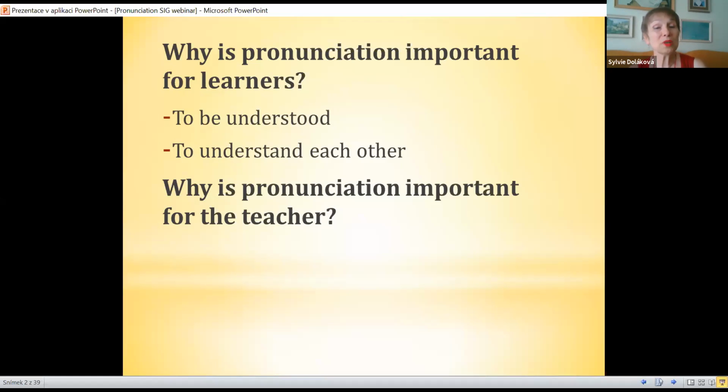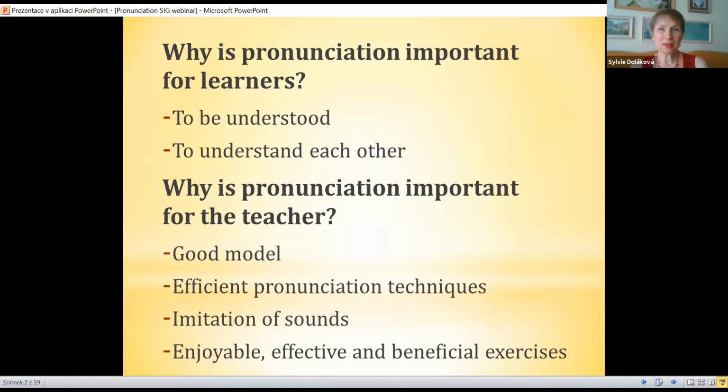And now, why is pronunciation important for the teacher? Because you must be a good model. You must model the good pronunciation to children so that they acquire it. You should provide them with efficient pronunciation techniques to make sure they can imitate the sound precisely. And moreover, you have to take care so that they can enjoy the pronunciation exercises.